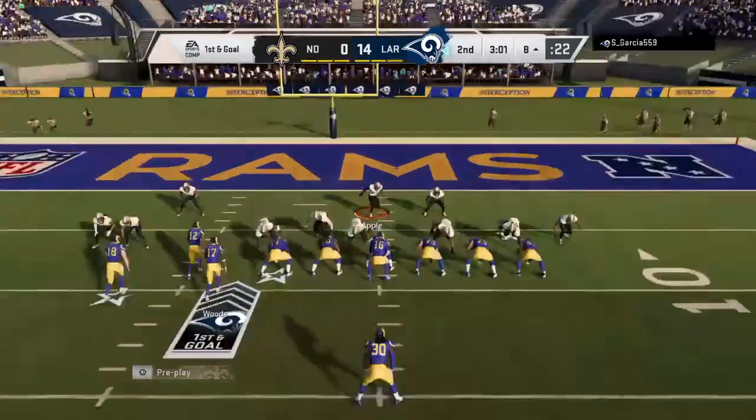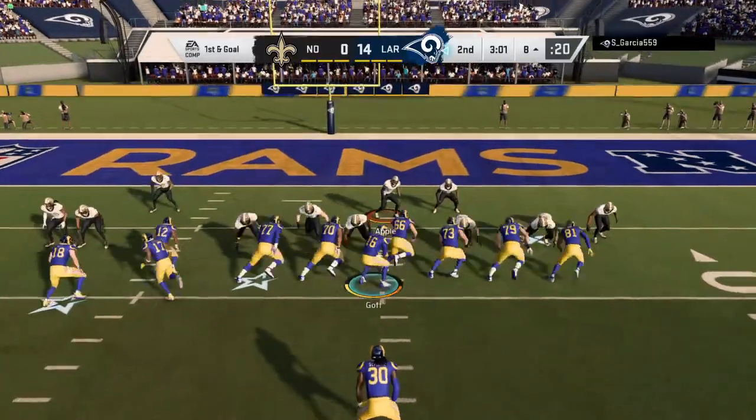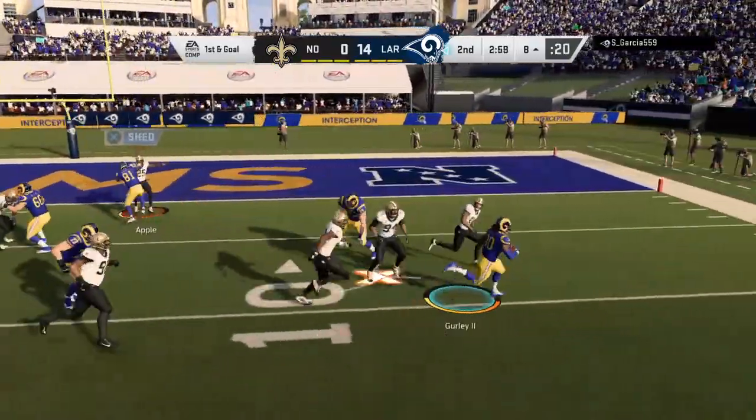Both sevens and Mike. You're trash. On 1st and goal, Gurley.